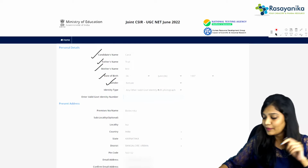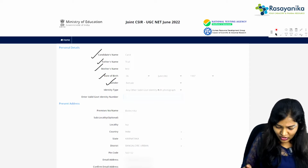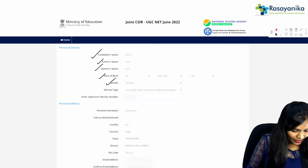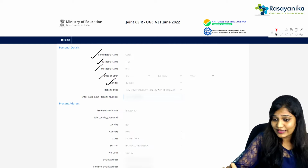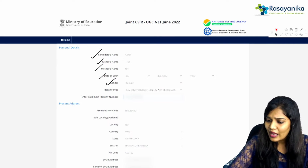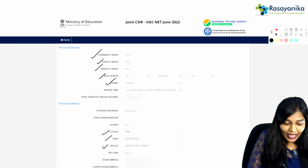So after that, type in any of the identity card details. I'm just going to type in the Aadhar card details. You can type in whichever is available for you, and then you can just proceed with the rest. The next is going to be the present address, so where you are exactly staying. So just type in the locality, and then your country, the state, district, and the pin code.